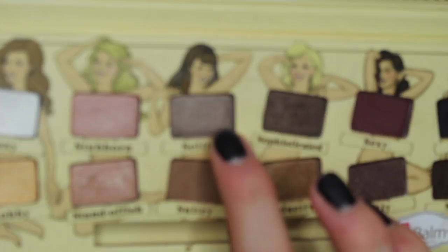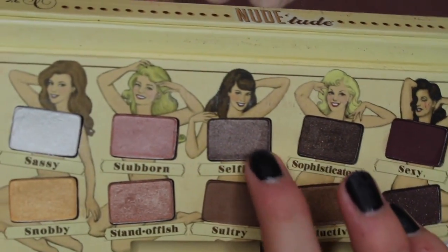Alright, now from the same palette, I'm going to start with Selfish right here, which is like a cool tone, like silvery brown? Taupe? I don't know how to describe colors. It's okay. I'm going to be taking this all over my lid.